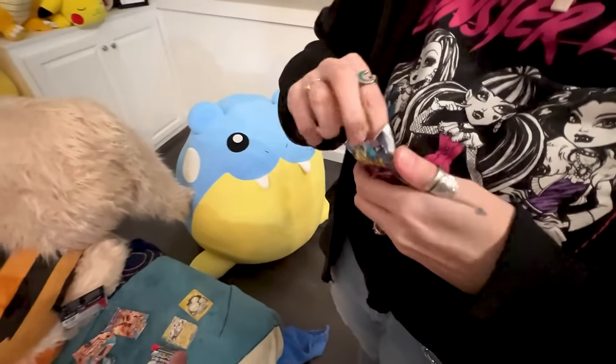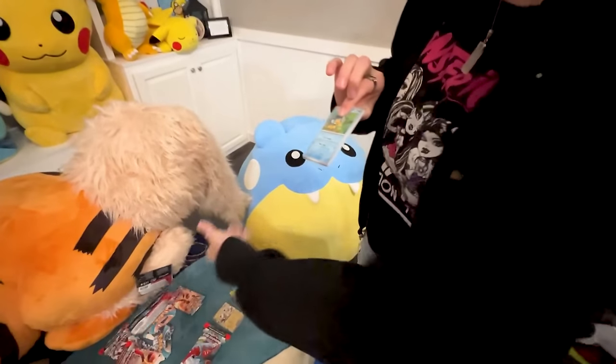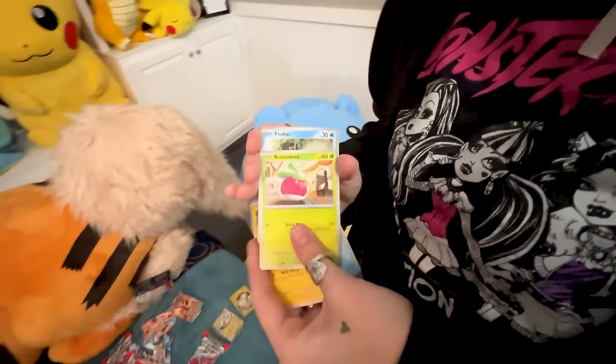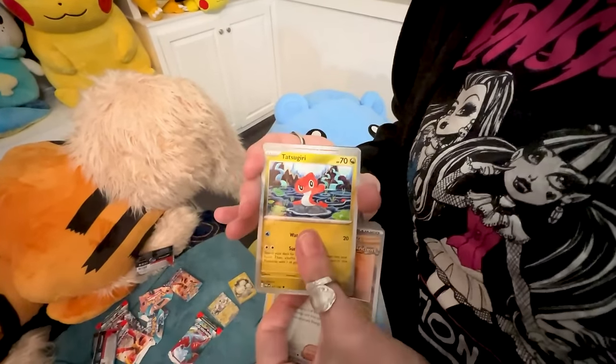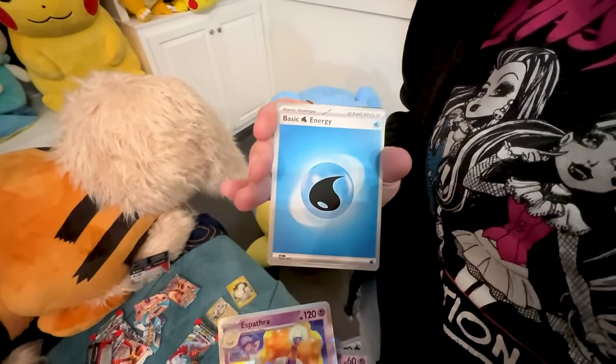All right, pack number three. What do you got here? Probably nothing. I mean, even at this point, if you did not pull anything, that right there is amazing. So, okay. Well, it worked. Once again, proven that you always pull the best stuff. Pumpkaboo and Espathra. You can't hit every pack, though.